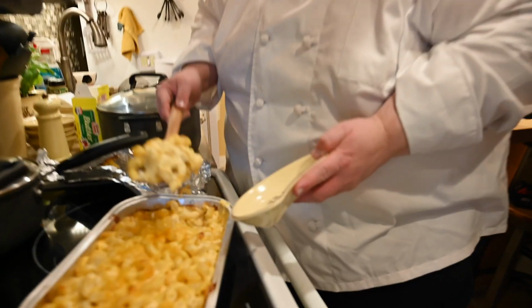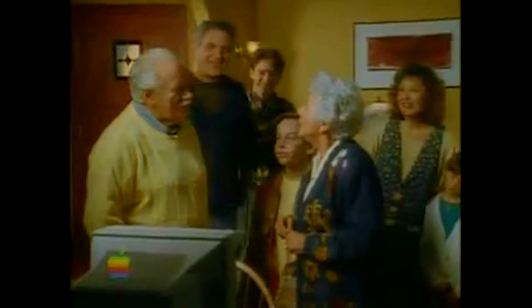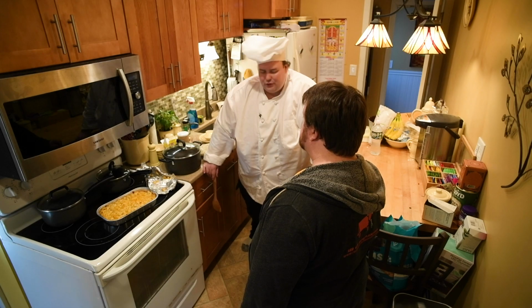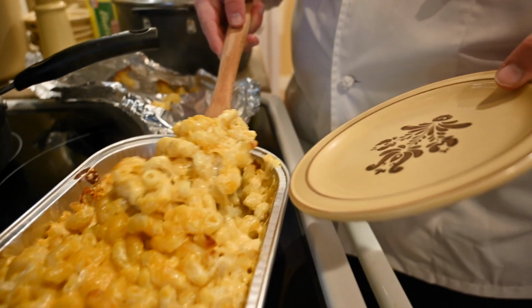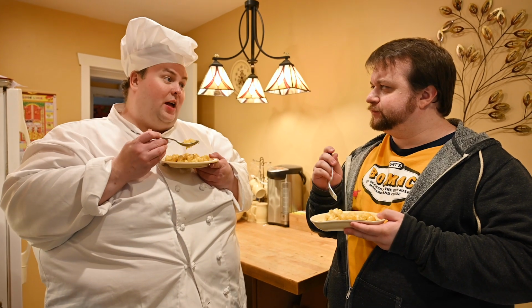I'm sure they do. How many do you think it realistically serves for a party? 8? Yeah? How many megs of RAM, Carmine? 8. 6 if you're serving it as kind of a primary side. All right, let's give this a try. Got some lovely cavatappi pasta. It's a pretty solid baked mac.